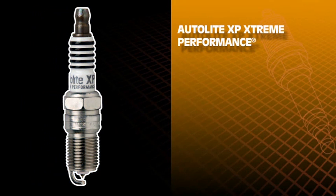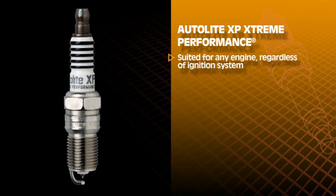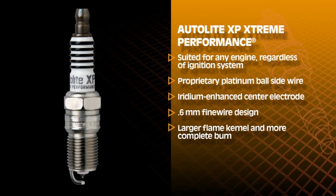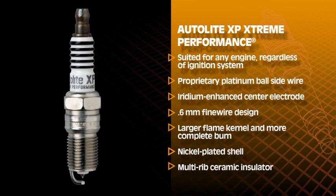Autolite XP iridium-enhanced fine wire spark plugs are an excellent choice for any engine, regardless of the ignition system an engine might use. And here's why. XP plugs have a proprietary platinum ball sidewire that allows them to be used in a DIS engine without gap wear issues. They also feature an iridium-enhanced center electrode with 0.6 millimeter fine wire design. This produces a larger flame kernel and more complete burn than a standard spark plug. Other features include a nickel-plated shell for corrosion resistance and a multi-rib ceramic insulator for protection against flashover and misfiring. The XP Extreme Performance is one of the most high-tech spark plugs on the market and is loaded with technology.